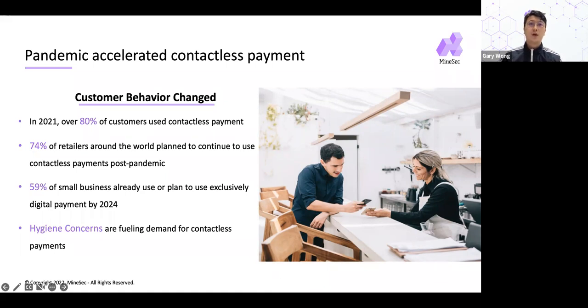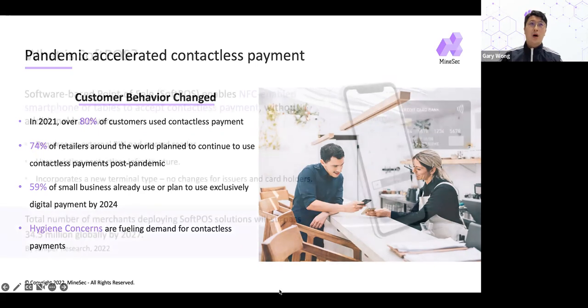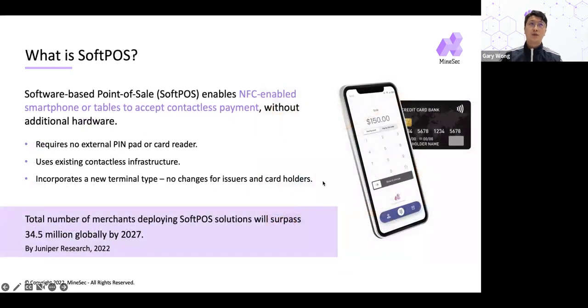So next, I would like to introduce what SoftPOS is. SoftPOS is a new solution in the market compared to hardware payment devices. SoftPOS uses NFC technology on a smartphone, tablet, or other Android device to accept contactless payment without any additional hardware, which means SoftPOS supports contactless only.